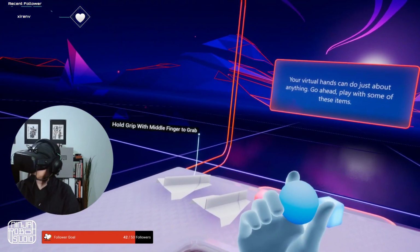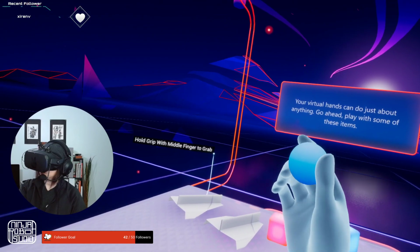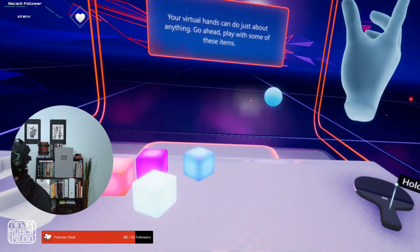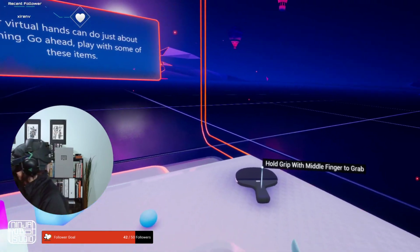And if you pick up the little ball, it's smaller, and you can see that the hand position has changed to look like you would if you were picking up a little object. And it behaves like you would expect, except that was a little weird.